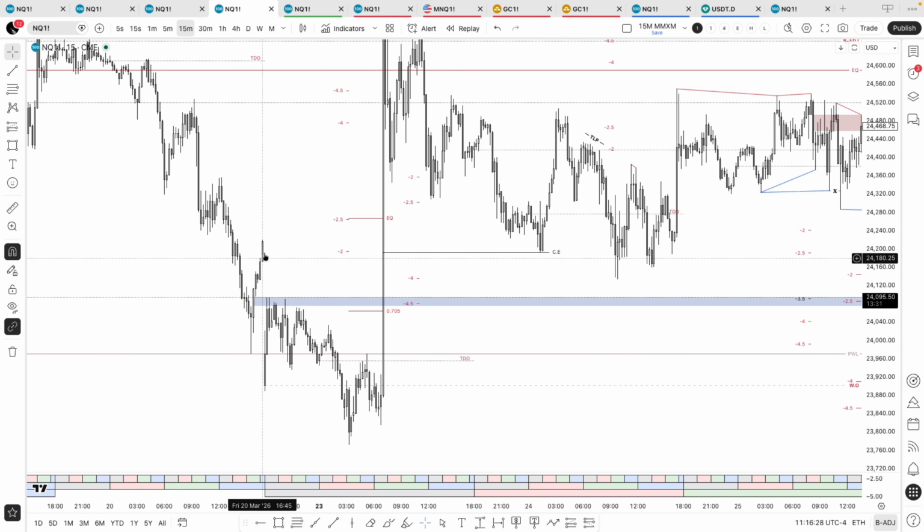We simply gapped under it from the new week opening gap, but it's still being utilized as resistance right here. So we gap under it, and then we end up seeing price action utilizing it as resistance to then form the intraday low of the week. So this is our current low of the week.